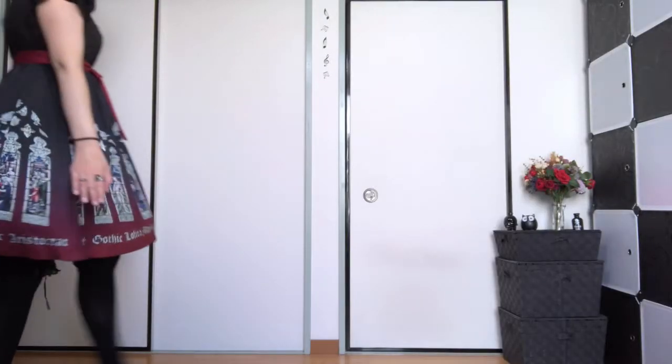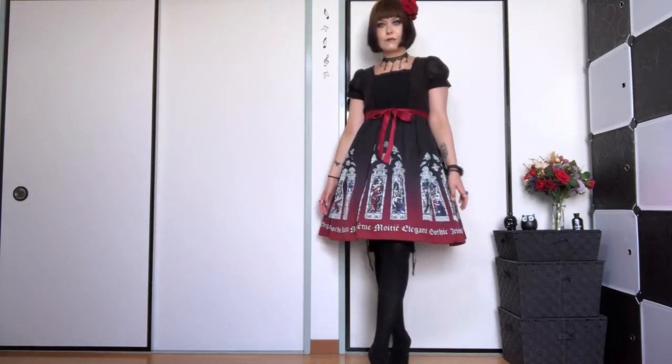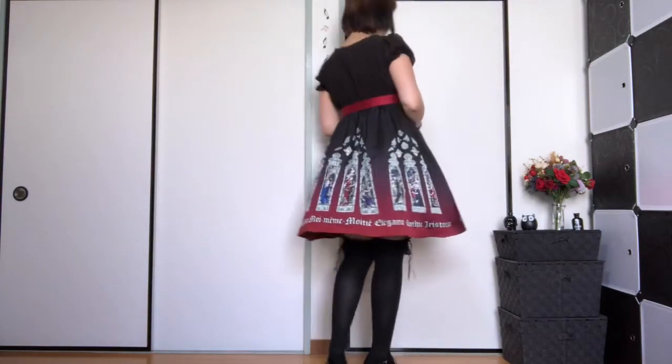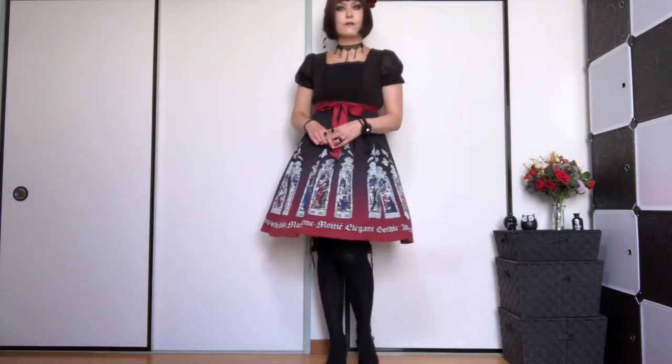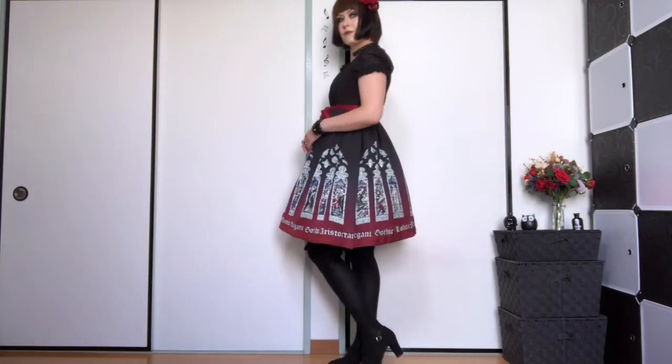So anyway, without further ado, let's get into the video. So first up, we have the stained glass dress. Released in 2012. Can you believe it? I've had this dress for 8 years now.